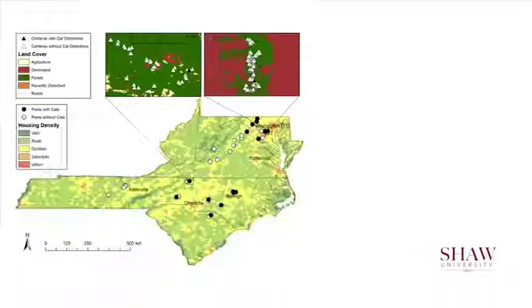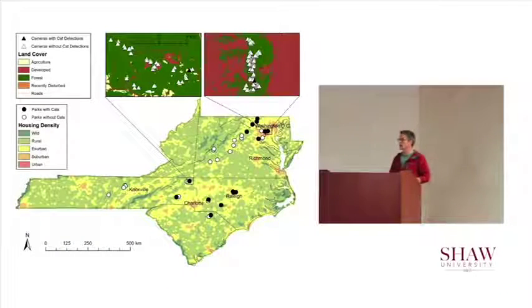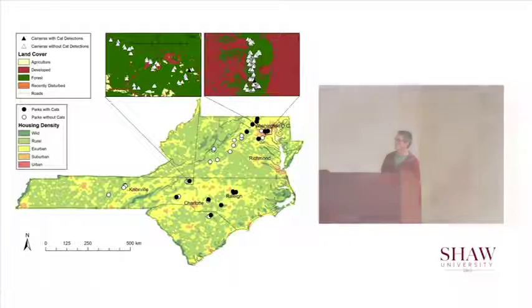Here's a map of our study sites. The black ones are ones where we did get at least 1 cat. The white ones are ones where we didn't even get a single cat. And then on the top you can see here's Rock Creek Park. You can see the green space is the green space and the red space is houses. And you can see just 1 cat right there.